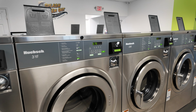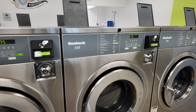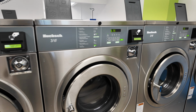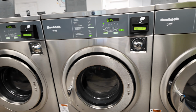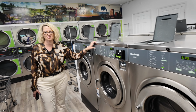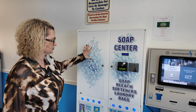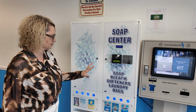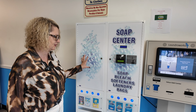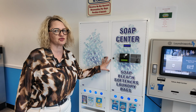This row was completely lined up with 20 pounders, so they were Horizons soft mounts, which we all know Joe Dan thinks for our application that we do like hard mounts. They do work much better than the soft mount Horizons. On our soap center, we've also added the card reader on our soap center so that everything works in conjunction together so the customer can purchase laundry soap, Oxy, etc. if need be.